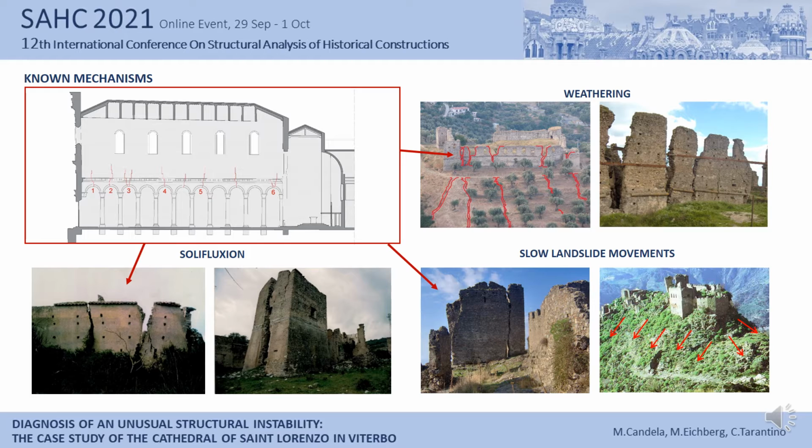In our case, the hypothesis of foundation settlement is incompatible with the extension of the damage. Indeed, it is limited to a confined area of the wall, and the cracks present constant amplitude. And moreover, it would be inconsistent with the geomorphology of the site and the characteristics of the soil analyzed by previous geognostic studies.